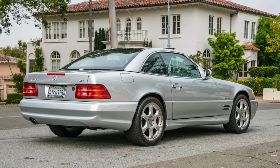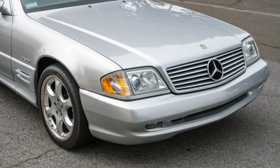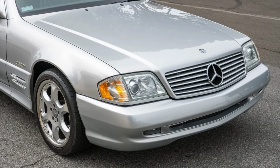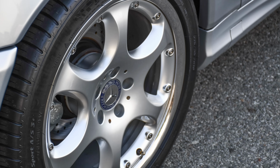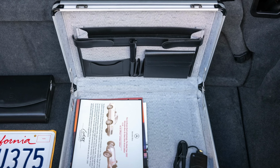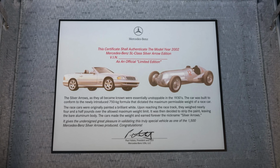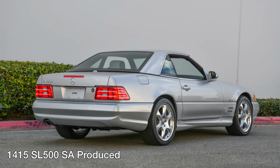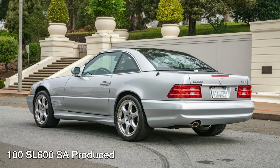On the outside, the paint scheme was a special Silver Arrow ultra metallic color. Part of the exterior trim, such as the front grille and the trunk lid handle, were made of polished aluminum. Two-piece, highly polished 18-inch wheels were exclusive to the Silver Arrow. Each owner received a Silver Arrow accessory set and a certificate of authenticity. The edition reserved for North America sold 1,415 SL500s and only 100 SL600s.